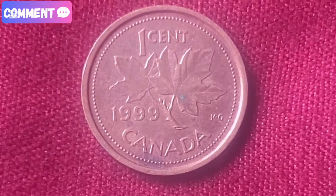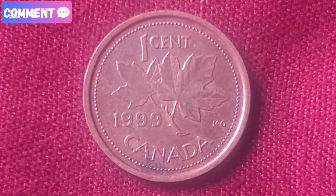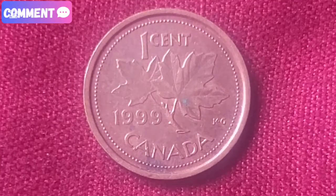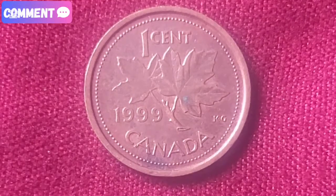Today, we're diving deep into a legend that has sparked countless searches through old coin jars: the elusive, the mythical, the potentially $1,000,000 Canadian 1999 penny. You've heard the whispers, seen the clickbait headlines: a humble copper-plated zinc disc, a relic of a bygone era, secretly harboring a fortune. But is it true?